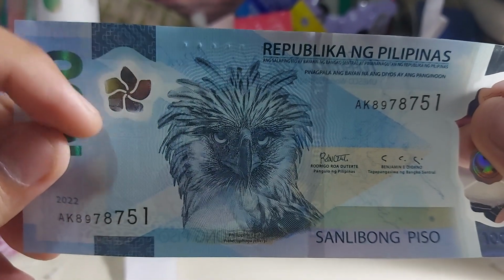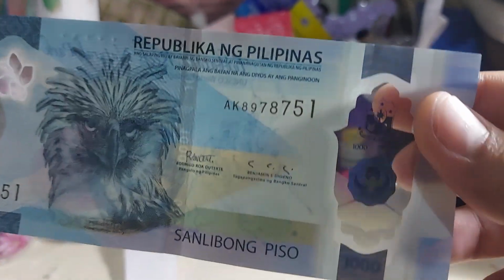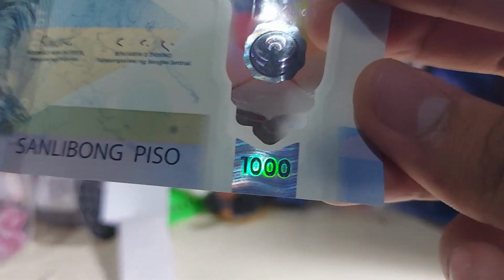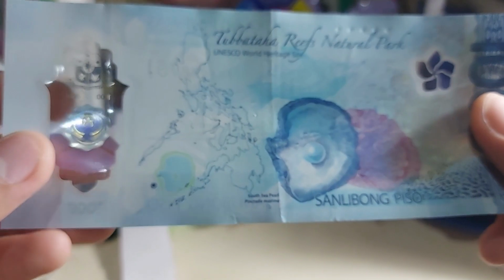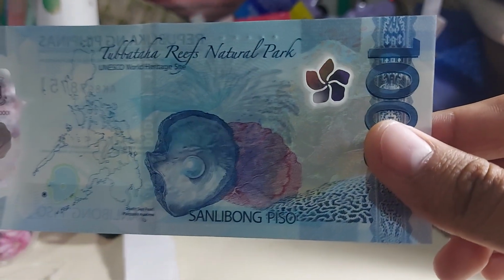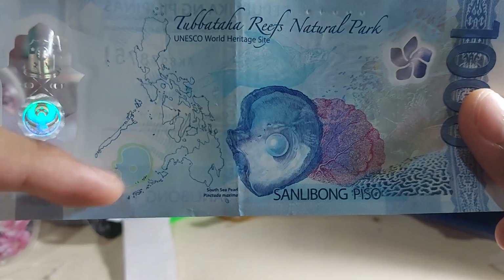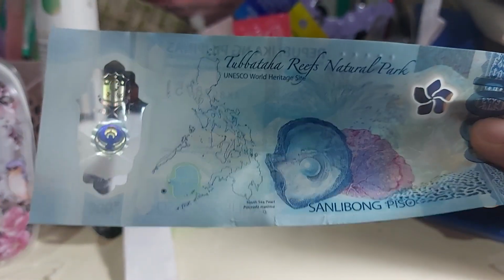This one is also a security measure. We'll go to that. Yeah, look at those shiny waves, and the 1,000. Oh, look at that. Oh, wow. So let's see what text is hiding underneath. It is 1,000 piso Bangko Sentral ng Pilipinas, just printed over and over and over. So here's the back, just about the same as the last one. They didn't even bother to correct, like just take out this and just put it here. I don't know why.